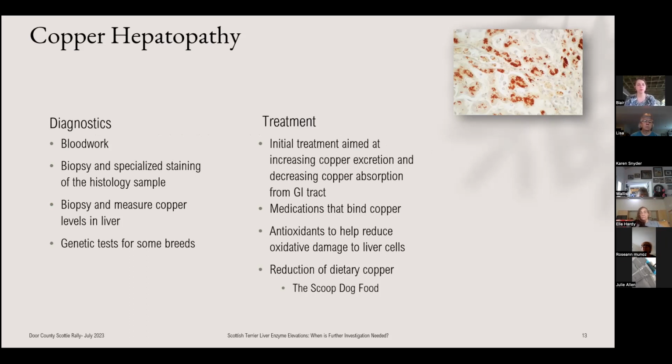Diagnostics, blood work. You're going to want to do a biopsy with a specialized staining of the histology sample, because you can't really diagnose copper hepatopathy without that biopsy. You can do some measurement of copper levels in the blood. And then if it's a breed that's affected, some breeds have genetic tests available to look for that.